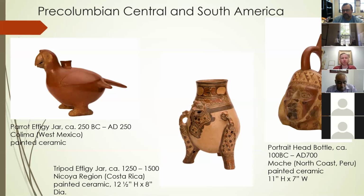And again, they depicted a wide range of subject matter from human heads to animals, plants, architecture once again. This particular bottle is a warrior figure, and you can see that he's wearing a helmet that has painted designs, these sort of step designs, which I'm not really sure what those are symbolizing, but he's wearing a helmet with a chin strap. And warrior figures were actually very common among the Moche ceramic vessels.